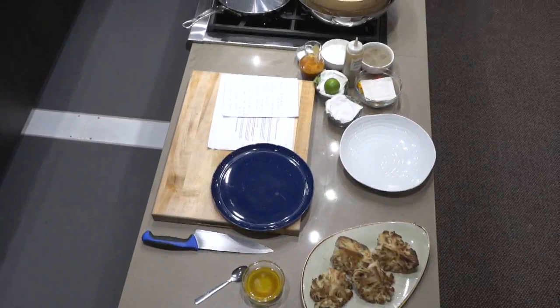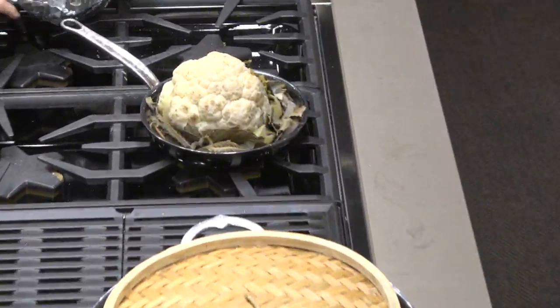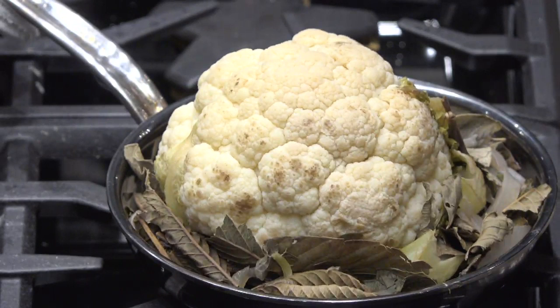So this is the cauliflower. There are some guava leaves that you can smell, that I can pass to you. So we cook it between the leaves for a long time. They are there. And then we just roast it.